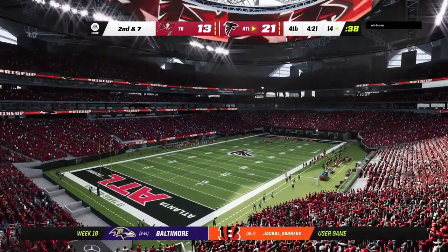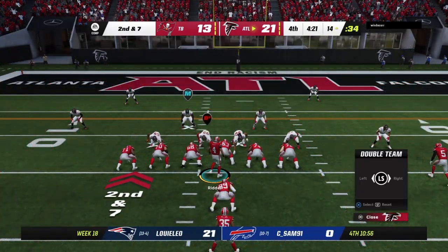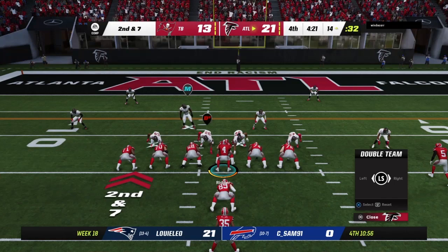Yeah, the previous carry looked pretty good. That one, maybe he was a little tired. I don't know. Yeah, maybe he should have tapped out and had a second back come in and maybe make that run. Who knows?